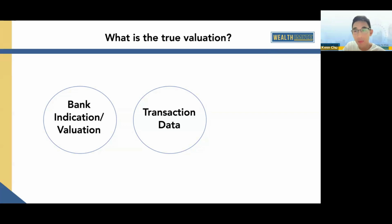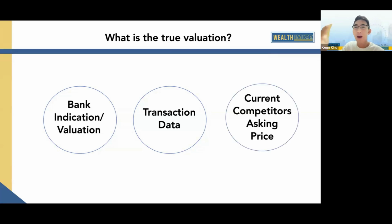Now the third one is, we also need to look at the current competition asking price. As you are thinking of selling, what are your neighbors calling the price for? Now this price is called the future price, untested, not proven yet. So everybody in the market is trying to get a better price. So this is just natural. Sellers want high price.